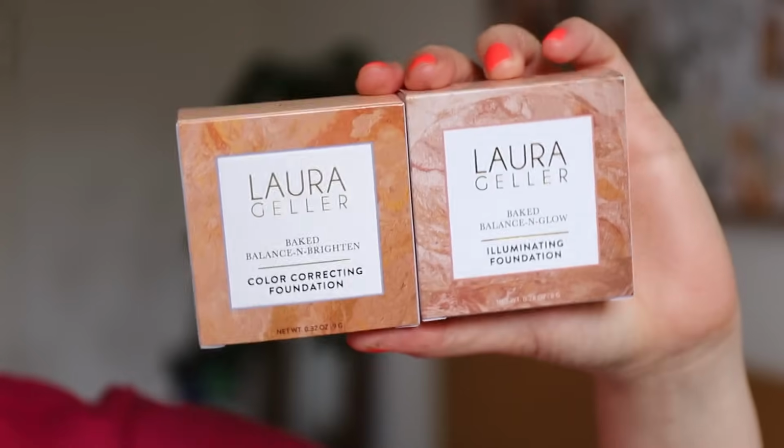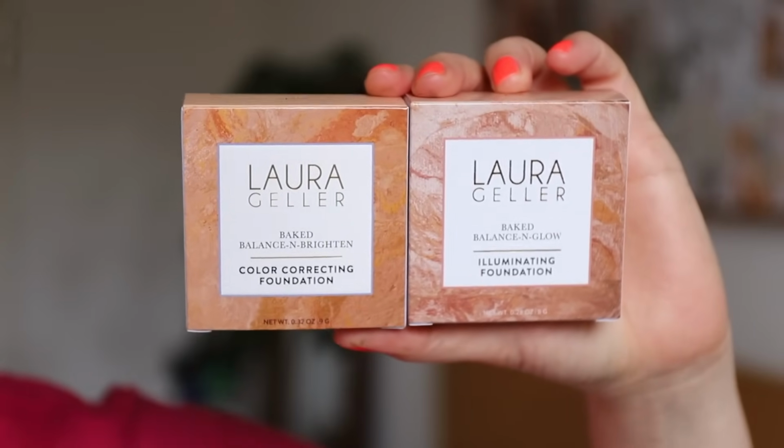So I saw these on Instagram. I have a tendency these days to do some late night scrolling and that leads to late night shopping, and I have bought a few things that Instagram has suggested to me. I saw recently a Laura Geller, I think it was 40% off site wide, so I ordered these from the international site. I had to pay shipping, but because they were 40 or 50% off, I thought, look, it's fine, it covers the shipping.